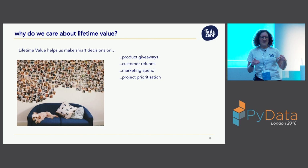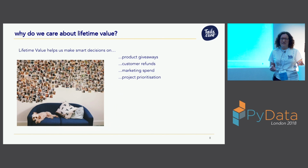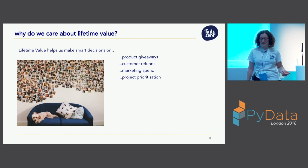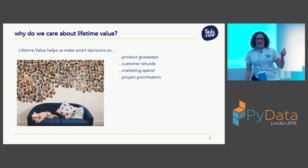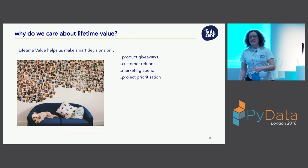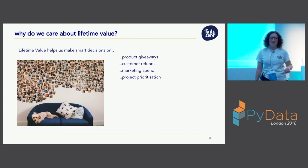We obviously have to scale the things we want to give away relative to the value of the customers attributed, because otherwise we're going to lose money and eventually go out of business. And refunds as well. If you've had a bad service and you think you deserve a refund, how generous we allow ourselves to be, you could also use lifetime value as a metric in that. And marketing spend. Acquiring customers is expensive, and so we don't mind as much. We can afford to spend a little bit more money acquiring the customers that we really think are going to love Tails. So it's a good way to tailor the spend, and also project prioritization.